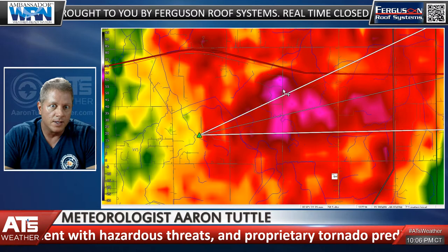So when I do this kind of stuff for meteorological consultations for law firms or engineering firms or insurance clients, I go back and do past analysis like this. I'll look at all these different products, and I can figure out the hail size that occurred in that event, putting all the pieces together.